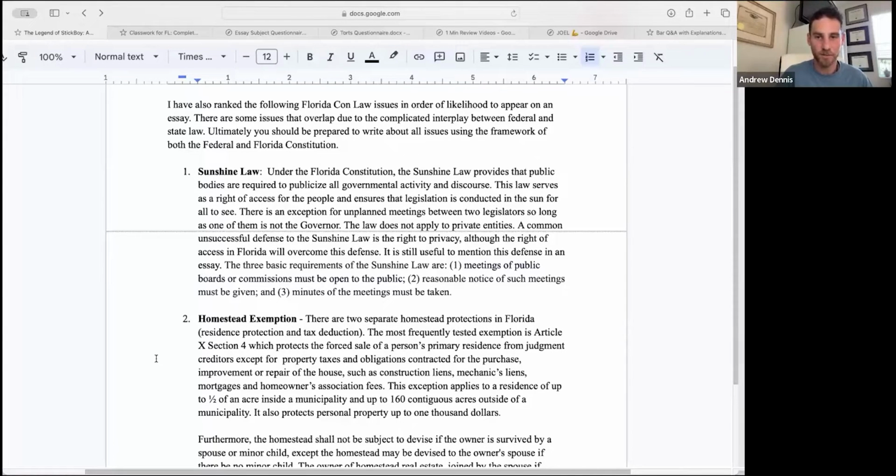There's an exception for unplanned meetings between two legislators, so long as one of them is not the governor. The law does not apply to private entities. A common unsuccessful defense to the Sunshine Law is the right to privacy, although the right of access in Florida will overcome this defense. It is still useful to mention this defense in an essay. The three basic requirements of the Sunshine Law are meetings of public boards or commissions must be open to the public, reasonable notice of such meetings must be given, and minutes of the meetings must be taken.